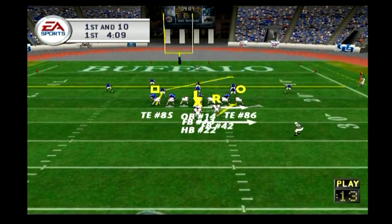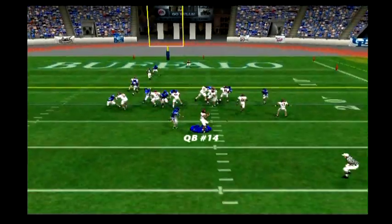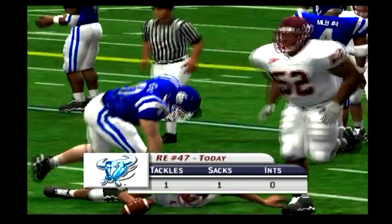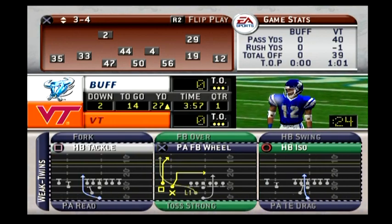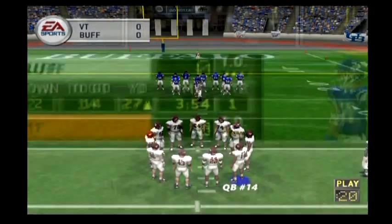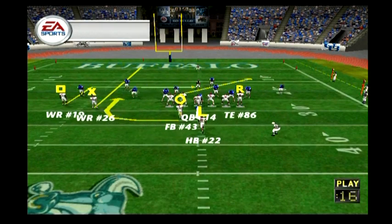Virginia Tech lines up in the power I set. Number 14 on the option. They'll make the sack. They put the pressure on, and it paid off. Well, his protection just simply broke down, and if that continues, this quarterback's going to have a long day. I just let the players go out there and have some fun here. Second down and 14. Fifth play of this drive coming up.